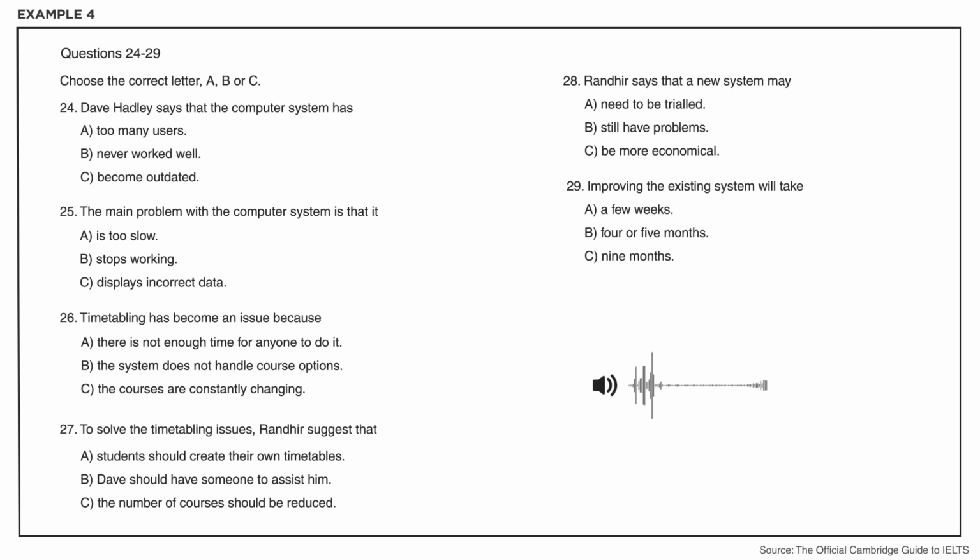Right, but the system should allow you to include those. Well, no, it doesn't. It was supposed to. And a few years ago, we did ask someone from the technologies department to fix it, but they never seemed to have the time. Are there any other issues with the system? Well, I've been given extra responsibilities, and so I have even less time to do the timetabling. If there was anything you could do, Randir, to make the process more efficient, that would be really helpful. Well, it sounds like you could do with an assistant, but that's obviously not possible. So what about having an online system that students can use to do their scheduling? How would that work?